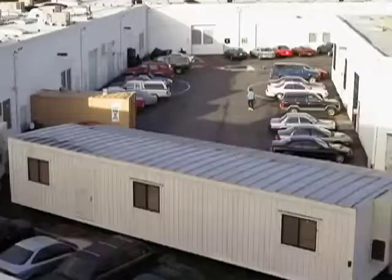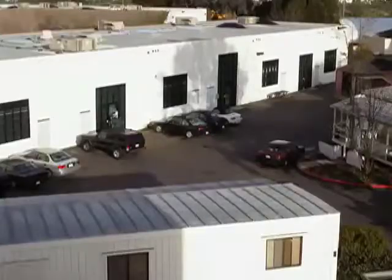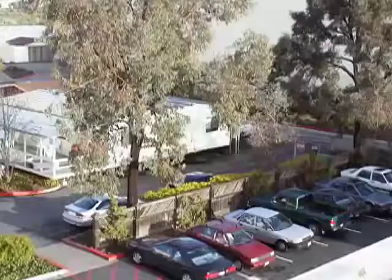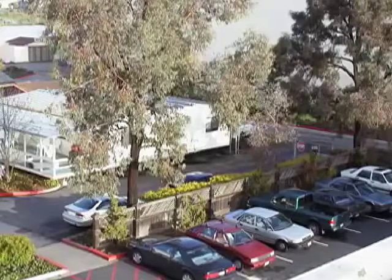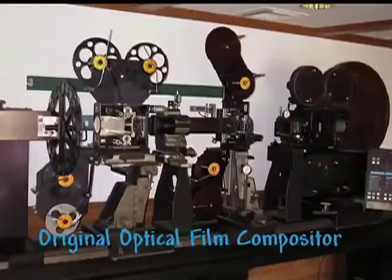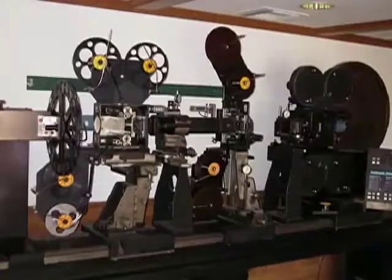The video engineering shop was at the end of E Building, which was adjacent to what was referred to as UJ Building, but was also known as Cookie Bay because of the Famous Amos cookie brand that used to be warehoused in that area. We had a parking lot, we had a couple stages, we used trailers. We also had the original optical film compositor in our midst.